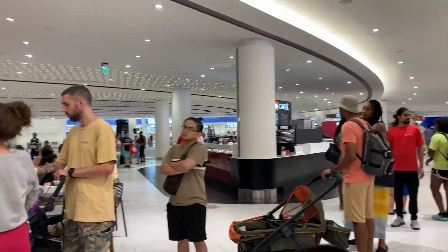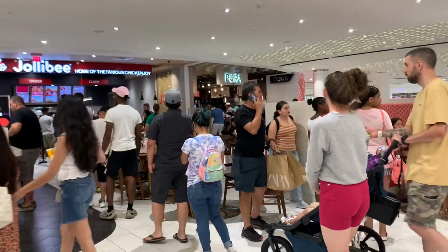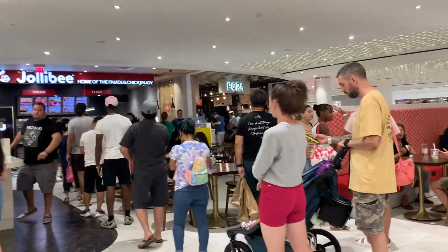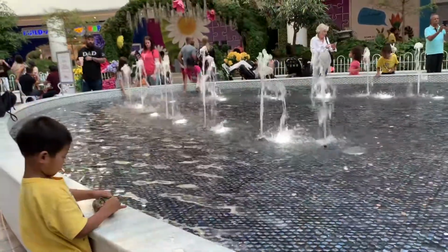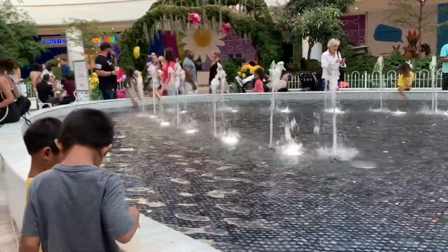So this is the food court of the mall. Since it's Saturday, Sunday, there are a lot of people. And this is the lower level, first floor.